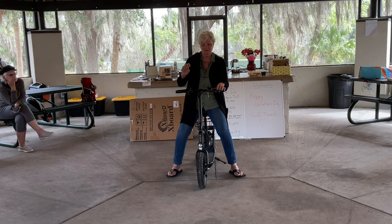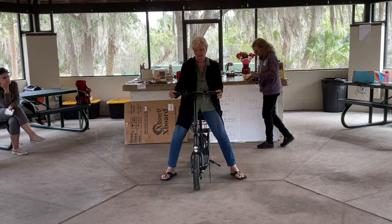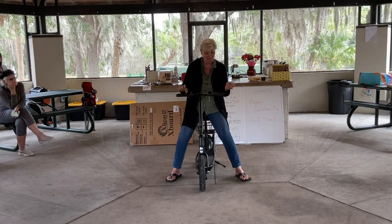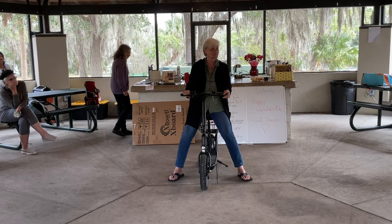Where's the battery? Underneath here. And it is chargeable, you charge it up. It's got a light, it's got a bell. I don't have a zapper. And it's got brakes front and back if you use them. I need to get better at that. How fast does it go? I don't know, it goes pretty fast. I try not to do that because it scares me.